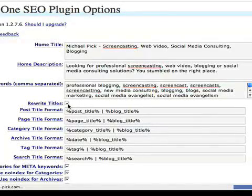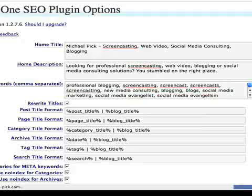Rewrite titles is an option you can turn on or off, and this basically means that it won't affect the title in the blog post, but again in the title bar it can change it to these following parameters. So you can change the post title, blog title will be the options.